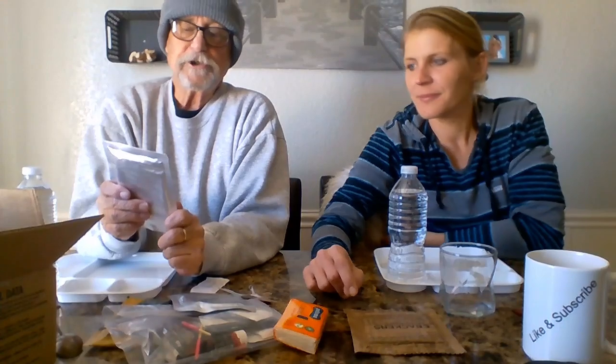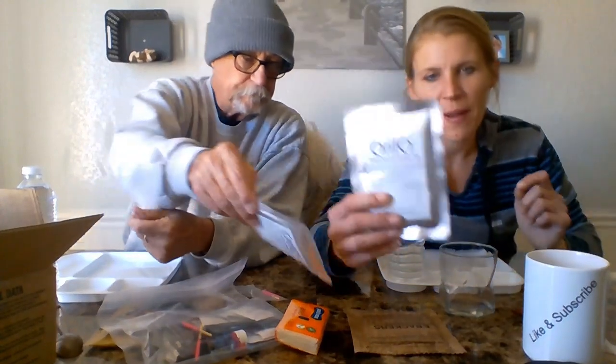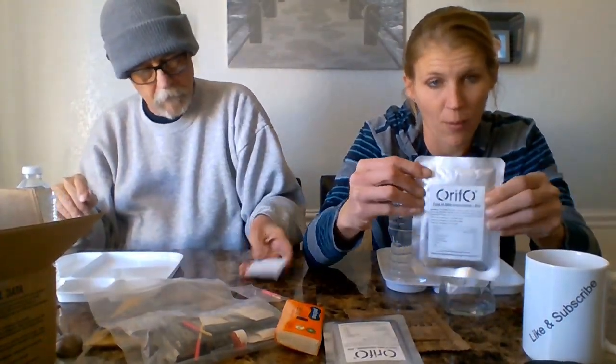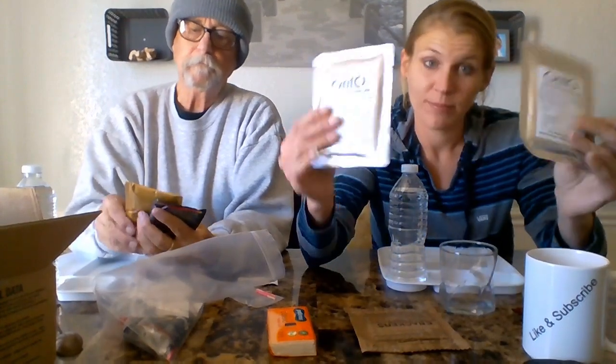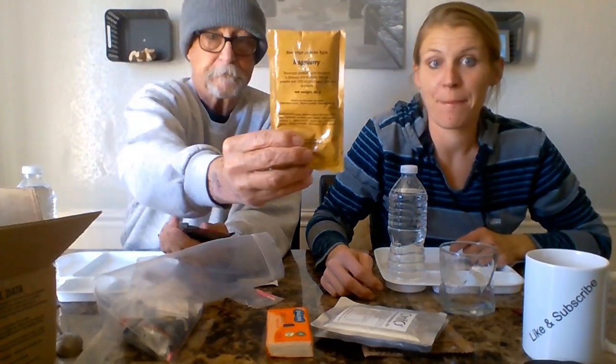Crackers. This is Orifo tuna in light mayonnaise. And we have two of them because we got one of the mystery boxes from foreignmre.com, which came with different countries. When we bought the actual British, we got one, and then when we had the mix, we got one. So we have two. We're each going to get some. We have raspberry beverage powder. I guess I'll try this one in mine.